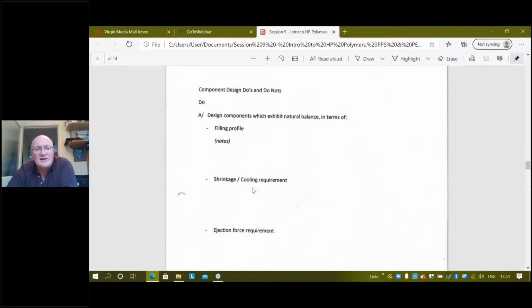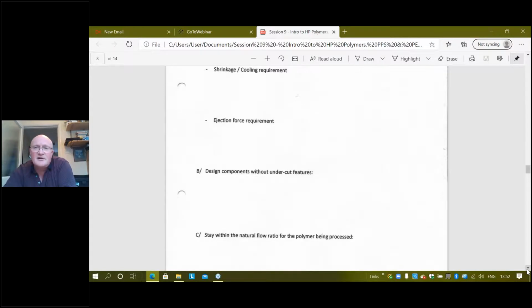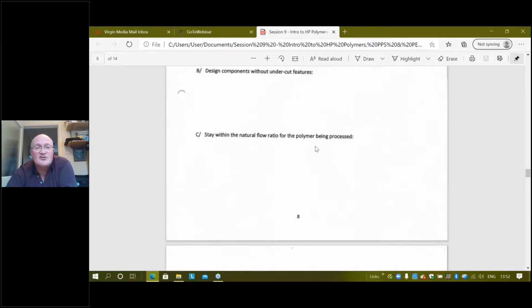Be very aware of the shrinkage and the cooling requirement of these polymers. Be very aware of what you're doing in terms of shrinkage and the product design. The ejection force requirement, if the shrinkage is very high and it sticks to the core, can often be beyond the molding machine. So quite often with a high performance polymer, if it's stuck to the cavity or the core, you find that the molding machine isn't powerful enough to eject it, or in a very bad case, even open the cavity interface. Stay within the natural flow ratio for the polymer being processed. Don't go beyond it. If you go beyond the flow ratio, then the setter's going to have to blow the mold apart to fill it.